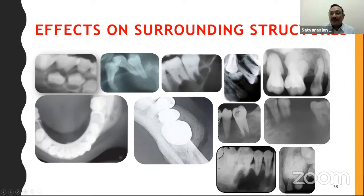You can have hypercementosis as seen here. So hypercementosis, again, you cannot visualize the lamina dura and the PDL space is maybe not appreciable because of the great amount of radiopacity that is seen, but the root definitely appears bulbous there.